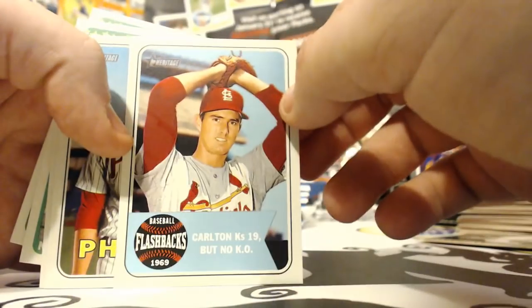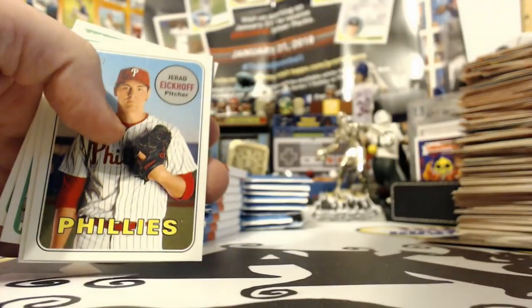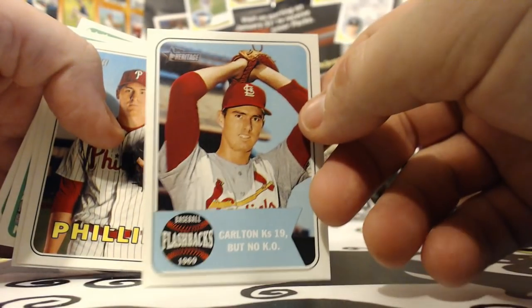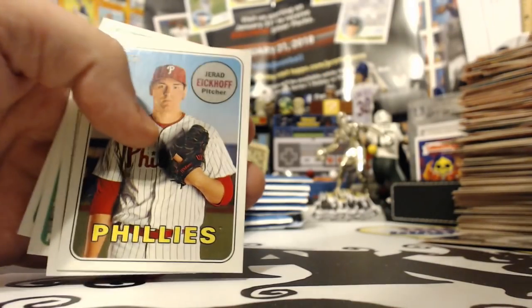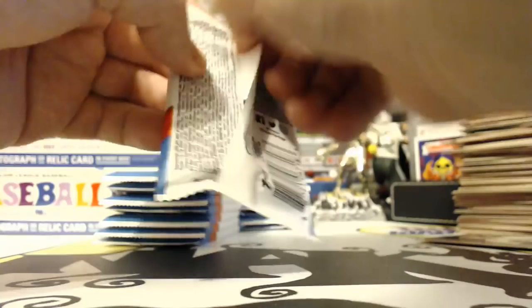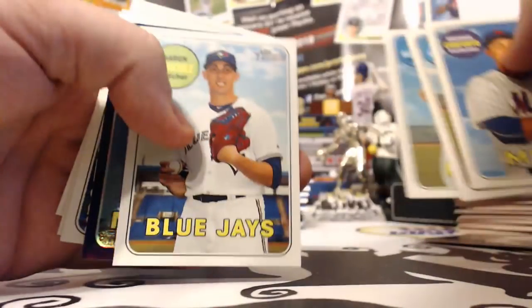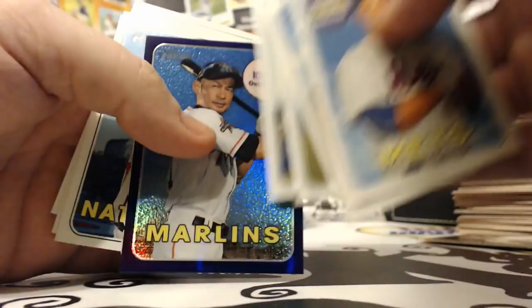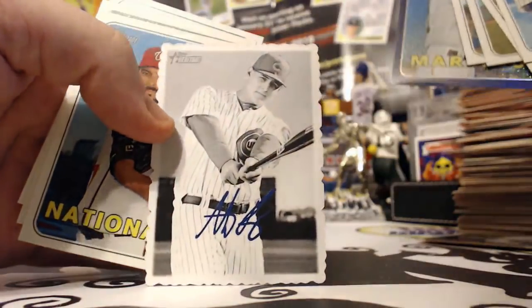What's up, Jason? All right, Steve Carlton. Flashbacks. Kershaw, Bellinger. Ichiro, purple chrome. And a deckle cut, Anthony Rizzo.